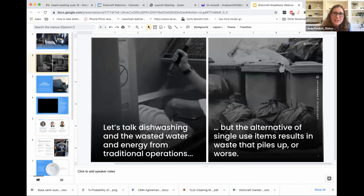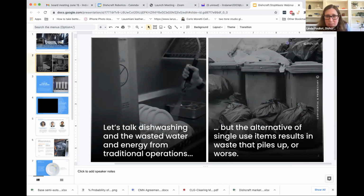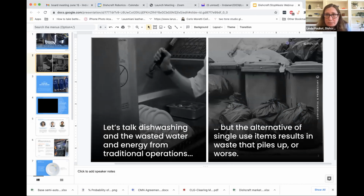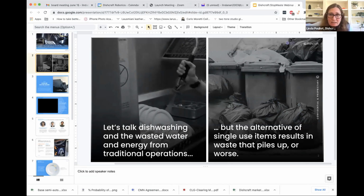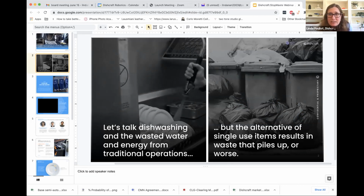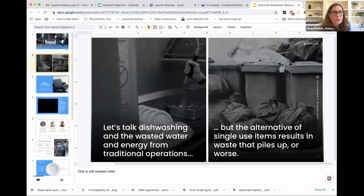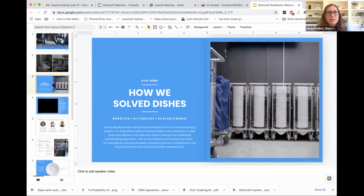So dishwashing has a tremendous amount of wasted water, energy, and chemicals, and the alternative, which you've heard from Justin, single-use disposables, is just a mounting problem of waste in the landfill. We read a report of 561 billion items thrown out in 2019. Since the pandemic, we believe that this is now in the trillions, and there's got to be a better solution. So Dishcraft started to build a better infrastructure to handle that kind of scalable volume.